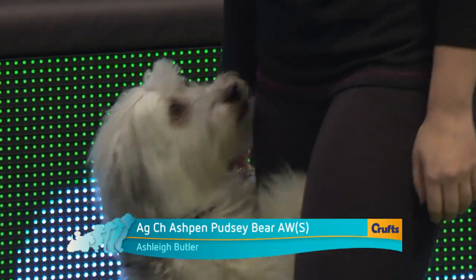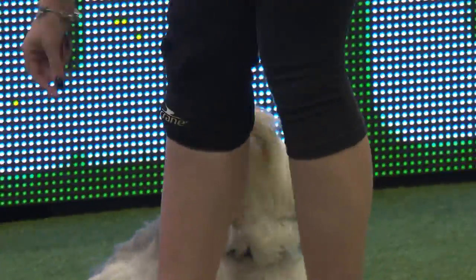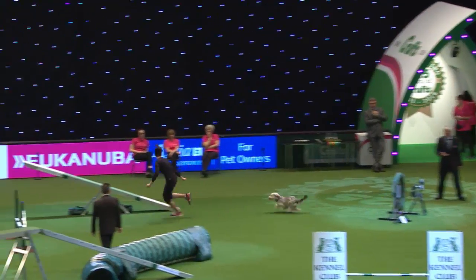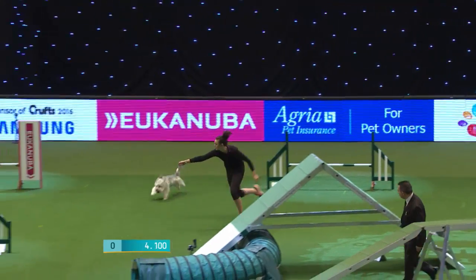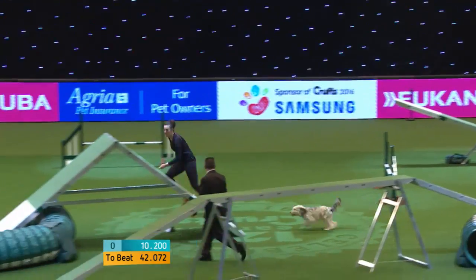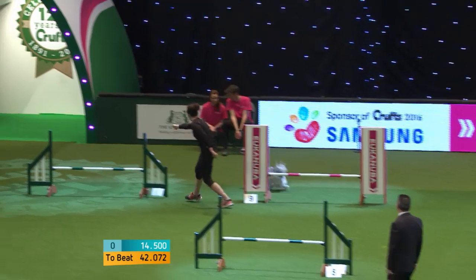Ashley Butler with Pudsey, and the crowd, and a few oohs and ahs for him as well, because he is cute, you have to say. A 10-year-old crossbreed. Pudsey's won 9 championships, also represented GB in European Open Agility Championships 3 times in the Czech Republic, Austria and Germany, and just loves the atmosphere at Crufts. And Ashley warned that he would bark his way round, and he is doing, over the A-frame, and moving well.